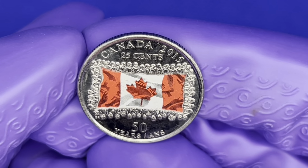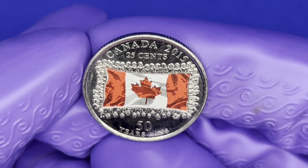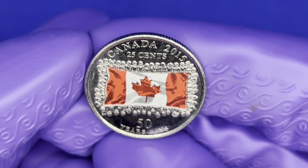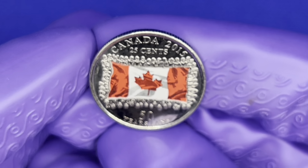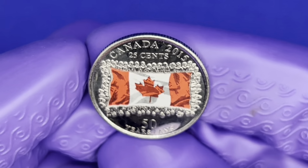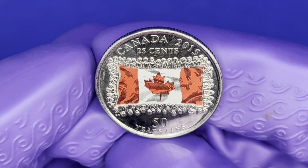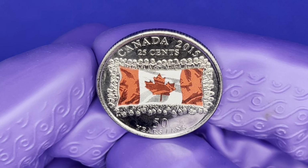So the next time you receive a quarter dated 2015, take a moment before spending it. Hold it up to the light. Look at the antlers, the rim, the date, the fields, the plating. What seems like an everyday coin might carry an error, a story, or even a small treasure.